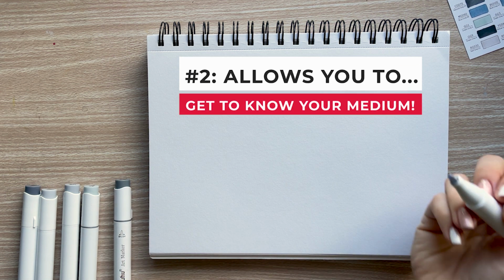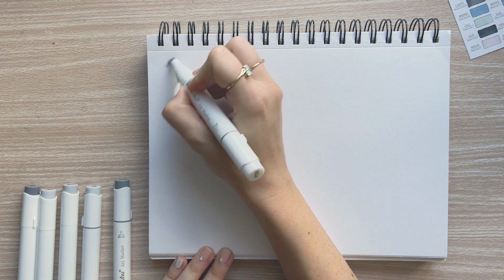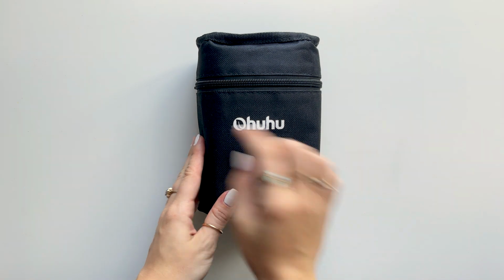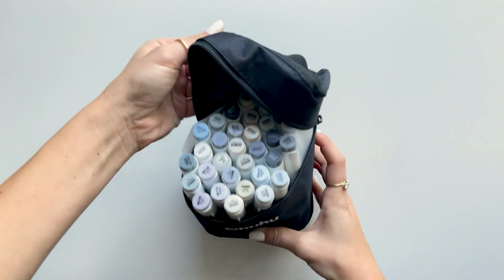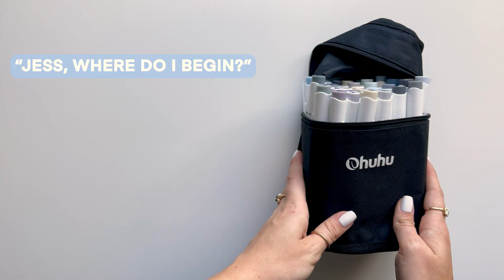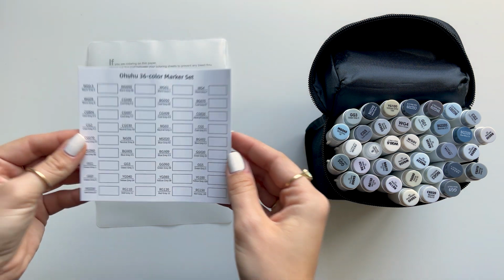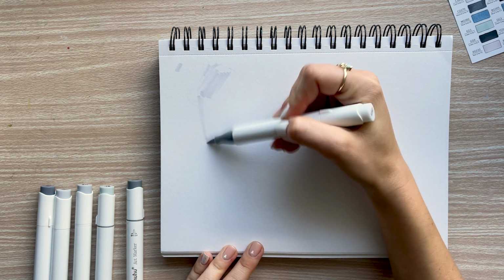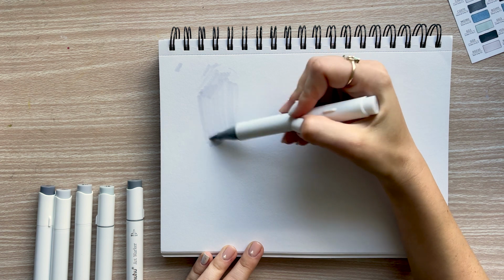Black and white studies allow you to get to know your medium with a little bit less stress. Having the ability to just work in grayscale will eliminate any nerves or stress that can come when beginning with color. I almost always get asked, Jess, I don't know where to start with acrylics, or I don't know where to begin with oils. I'm not sure which colors to use when I'm using colored pencils or markers. And I'll always reply to just begin with black and white or any grayscale and then start to play and experiment.